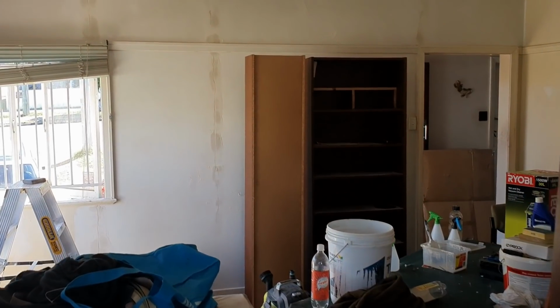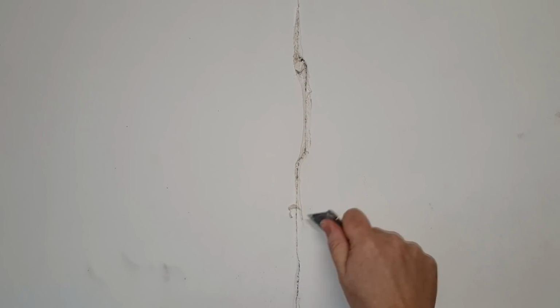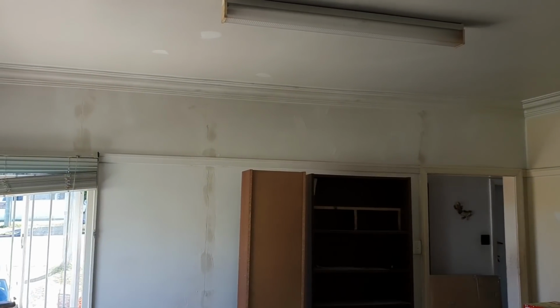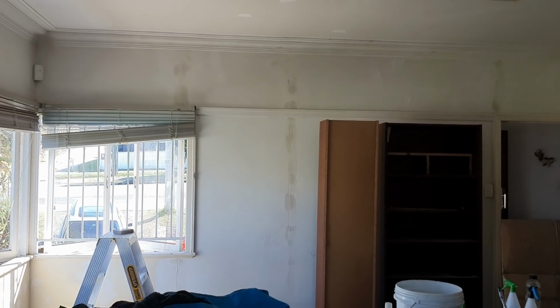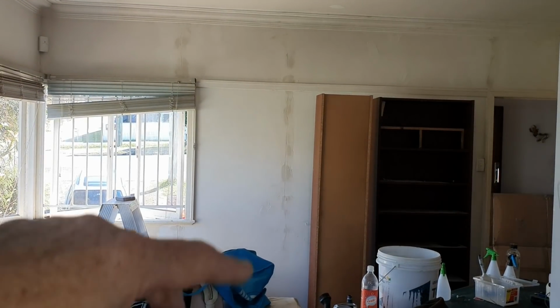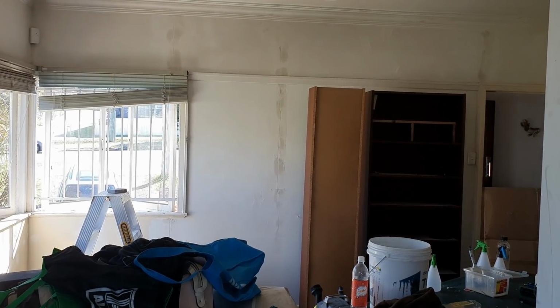The lounge room, by the way, Bianca and I cut out all the cracks in the plaster yesterday, and we filled them with plaster last night. We're just waiting for them to dry. We stuffed up. It's all a learning curve for us. We used the wrong plaster and applied it incorrectly.